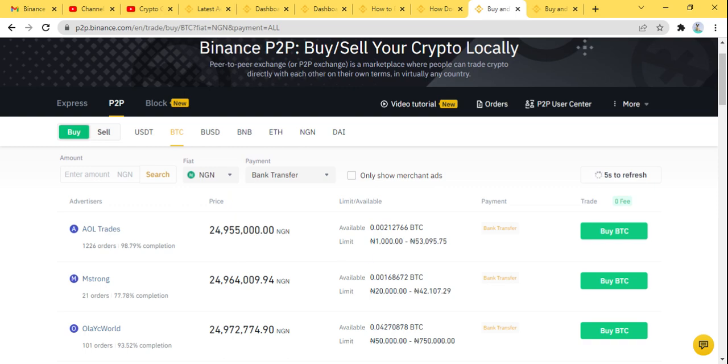We do recommend that you buy Bitcoin from people that have a completion rate of 90% and above. Although there are several factors, we do recommend you go with those sets of people. For security purposes, as a beginner, you want to trade with only merchant ads. So I'm going to click on buy BTC.